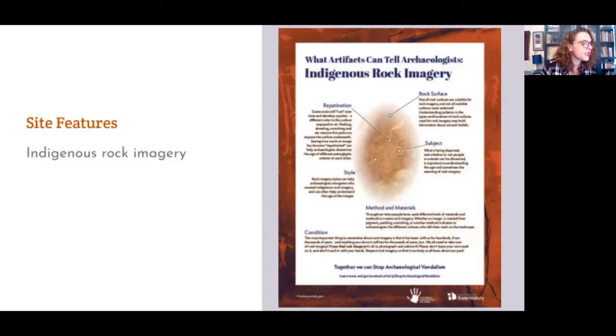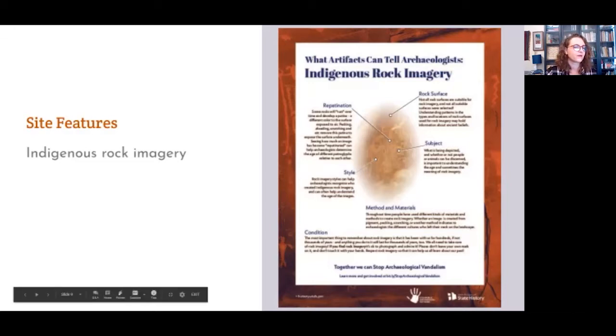So with every site feature, we have these kinds of things that we're looking for, different attributes. And again, we only have an hour and it would take a long time to go through all of them. But if you have specific questions, I can definitely help you figure out what archaeologists are looking for when we find site features and what sort of stuff we actually record and then research later.